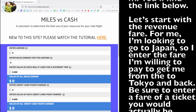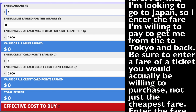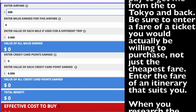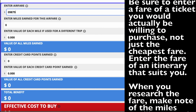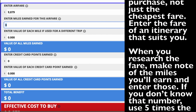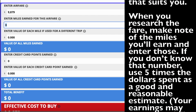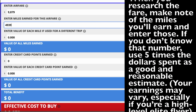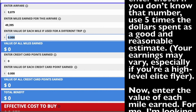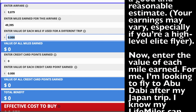Let's start with the revenue fare. For me, I'm looking to go to Japan, so I enter the fare I'm willing to pay to get me to Tokyo and back. Be sure to enter a fare of a ticket you would actually be willing to purchase, not just the cheapest fare. Enter the fare of an itinerary that suits you. When you research the fare, make note of the miles you'll earn and enter those. If you don't know the number, use 5 times the dollars spent as a good and reasonable estimate. Your earnings may vary, especially if you're a high-level elite flyer.